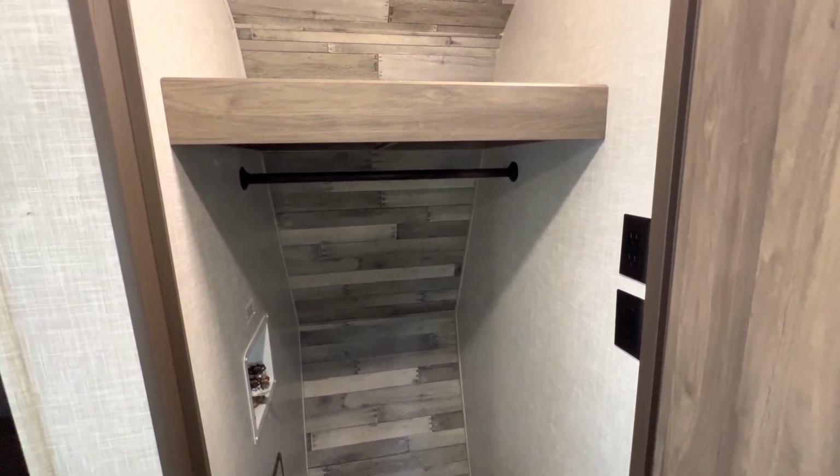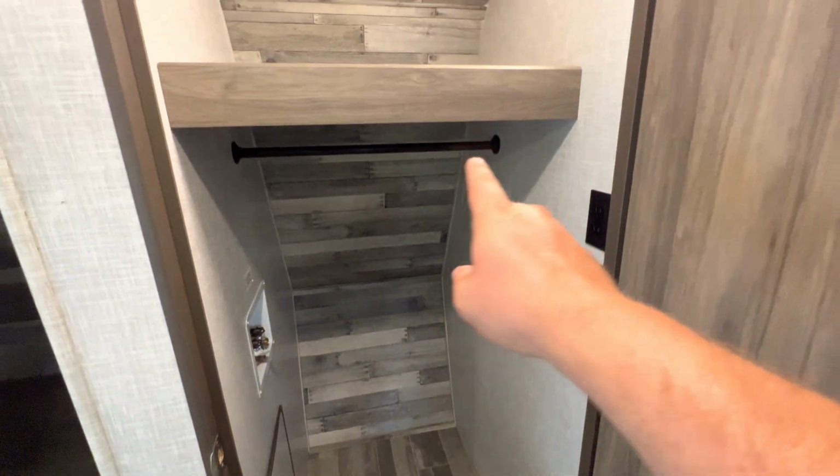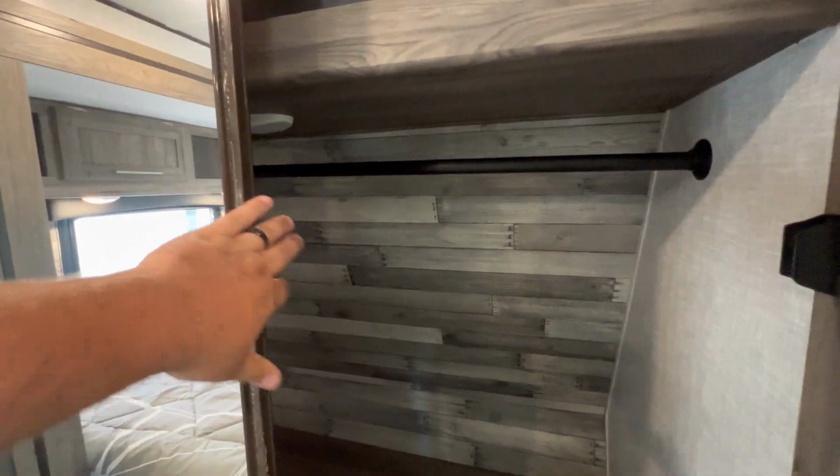If you don't like the idea of having the washer and dryer, well, you just get an absolutely massive closet, so nobody's ever going to complain about that. You also got plenty of room for some hanging items. If you are using this with the washer and dryer, you still have plenty of room up here for all your belongings as well. Got a little light that I didn't turn on, but that is pretty impressive. So you really get two really nice oversized closets.